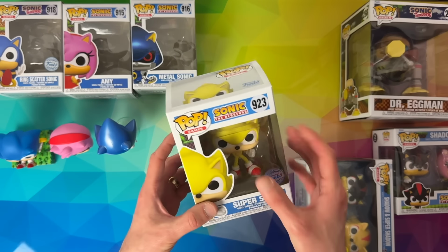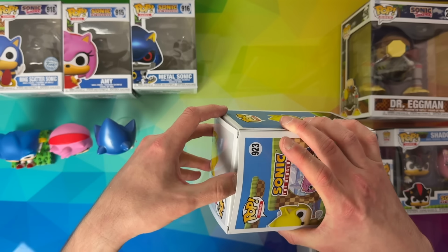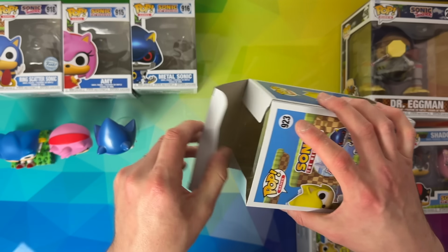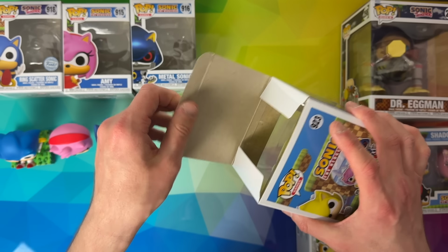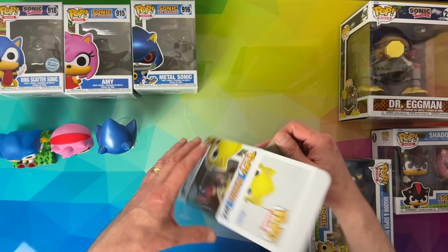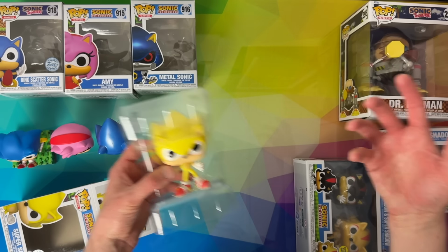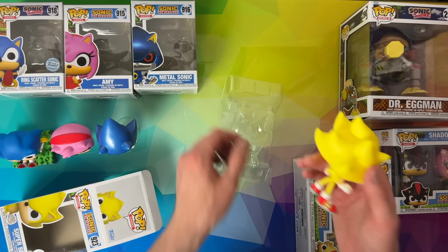Let's move into the latest Super Sonic. So again, I believe this could be a chase. I hate how these curl underneath the folds. One of the things that really annoys me with these boxes, and that's the same with any flat packing sort of boxes, they always have those lips. I don't understand the point of the lips, because once it's together, it's not going anywhere anyway.